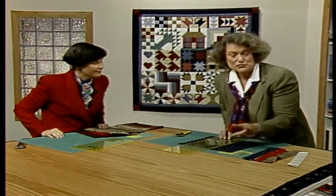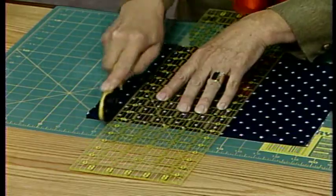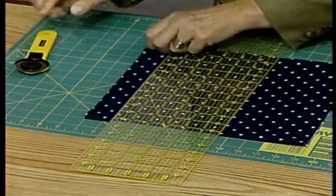Now your strips will be cut 1.5 inches. So I'm going to cut this now 1.5 inches, and look at how simple and quick that went. You are quick there, right.